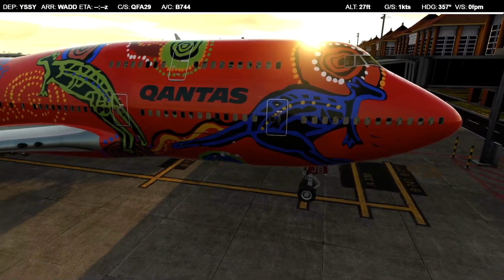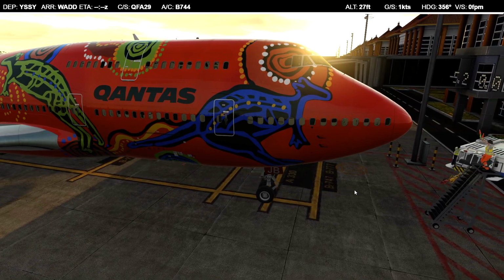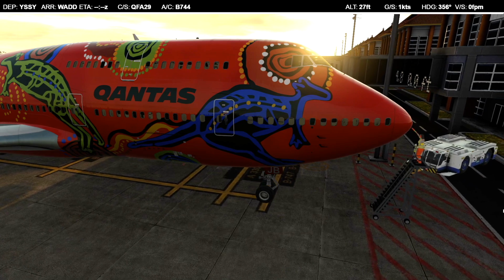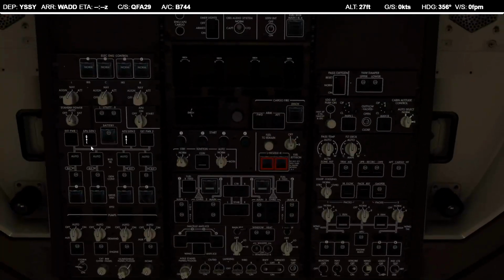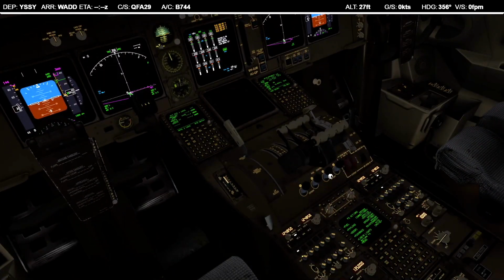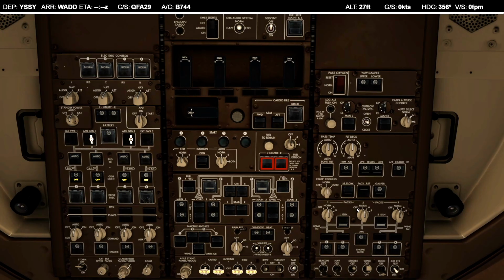Wow, this is so cool. This looks incredibly good. Okay, ooh, that's close. Nice. Okay, parking brake, APU generators. APU bleed is on, killing the engines. And let's see, do we have a dome light here? Maybe that's easier for now. Good, good, good. We've made it.